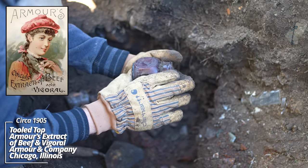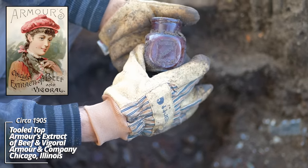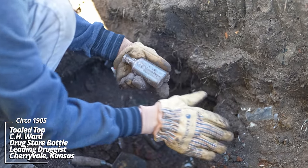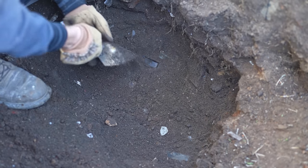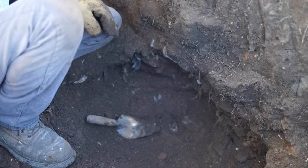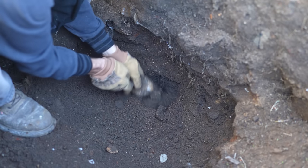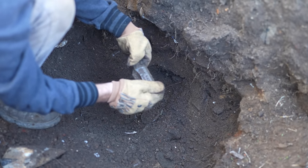What's up with this? Armor, Chicago, Vigoral? I've never seen anything like it. That's wild. And another C.H. Ward, Cherryvale, Kansas. Kind of extract bottle. Tool top prescription drugstore bottle. Broken Cherryvale, one of those C.H. Wards.